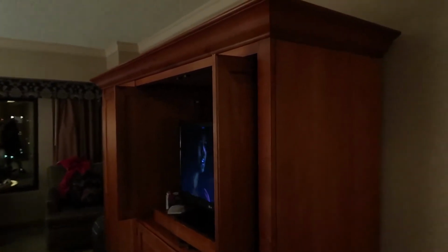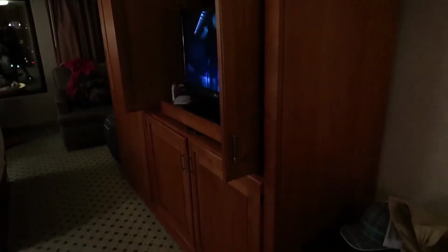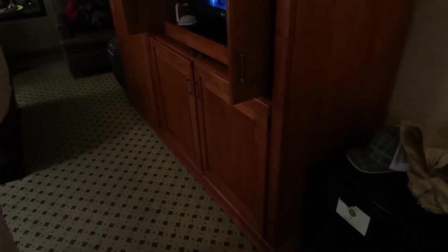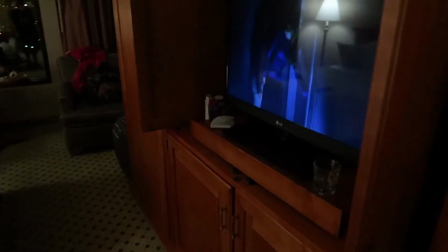Retaining the theme of this room, which is everything is kind of older but still in good enough shape, we have this very large TV console, armoire, whatever it's called. I don't have any idea. It's one of those where you can take the doors and close off the TV. That's actually the way it came, or the way it was set up when we got to the room. Like that.